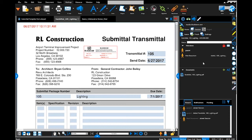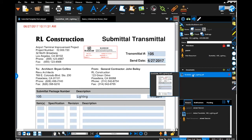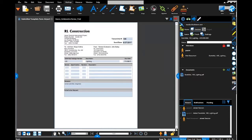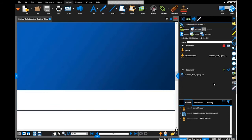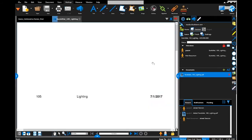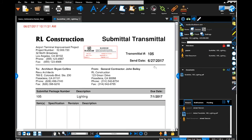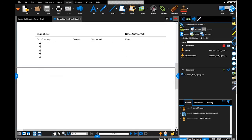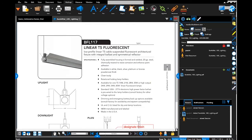What's great about this Studio panel here is it lets me see the documents that are within the Studio session. As I hover over, you'll see that I have a thumbnail preview of that file. I'm going to close out of these files so you can see exactly what I'm talking about. When I open up this document that's in the Studio session, I'm going to scroll down to the second page, or I can use the arrows at the bottom to look at this sheet.